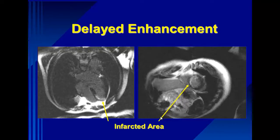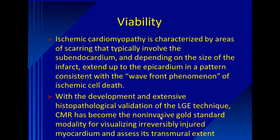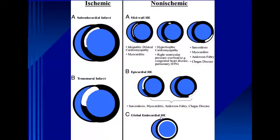So being able to say, well, you know, that EKG showed an infarct, and the echo shows the wall motion is not working. Let's go ahead and do a viability study and see if it's going to pay to revascularize this vessel. Well, this is all about delayed enhancement, probably more than what you need to know. But the point I was making with this slide was the following. We can separate ischemic from non-ischemic pathologies simply by looking at where this gadolinium deposits itself.